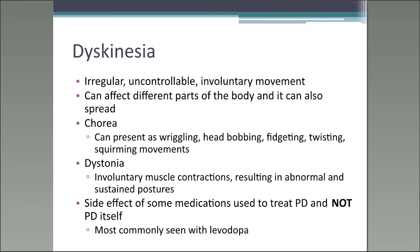In regards to chorea, I remember reading somewhere, think of choreography. It is more fluid and dance-like, with quick movements. Think of the wriggling, head bobbing, fidgeting, twisting, and squirming movements. Whereas dystonia might occur first thing in the morning, when the dopamine levels are the lowest and you're feeling that your feet are cramped. You have those involuntary muscle contractions that can result in abnormal and sustained posture. Think of when your head feels pulled to the side or towards the chest. It's those extended muscle spasms that some may experience. That is more the dystonia.